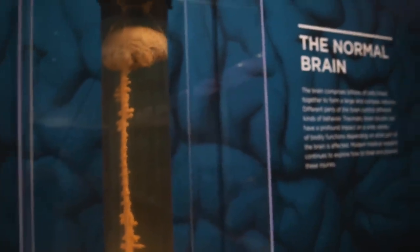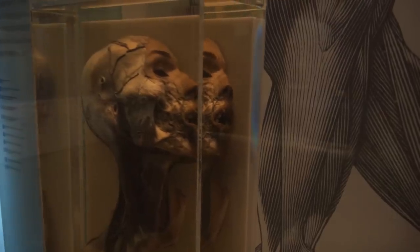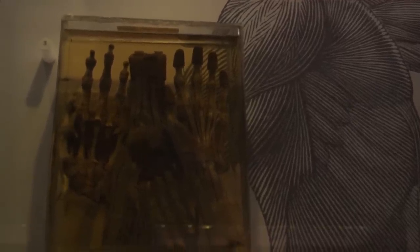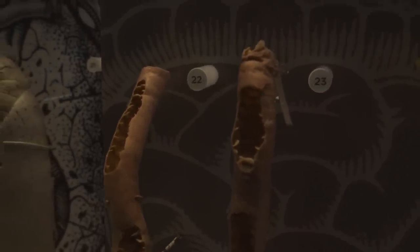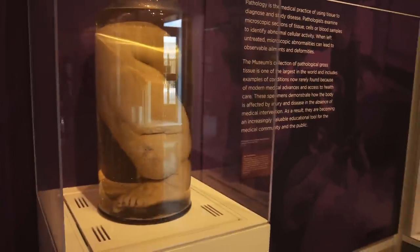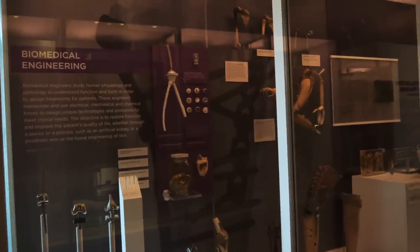So here's an entire brain and spinal cord. Wow. Ever wonder what elephantiasis will do to your leg? Ugh, well there you go, right there. That's what it does.